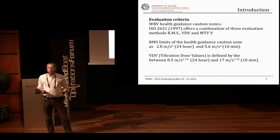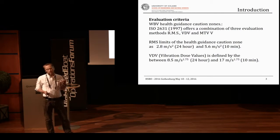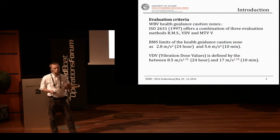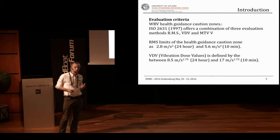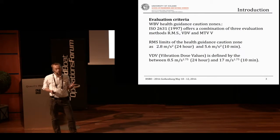What I'm doing is I'm measuring the vibration on board, and I'm comparing it to some hazard zone. I'm using the ISO 2631 standard as a rule for what I'm comparing. And that says that the root mean square limit of acceleration shall not be higher than 2.8 meters per second squared, or 0.28 g. And for 10 minutes, it's only 0.56 g.